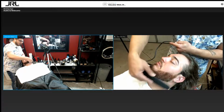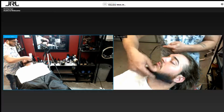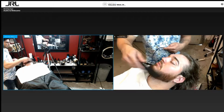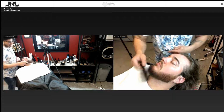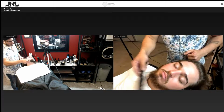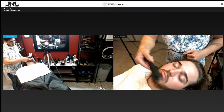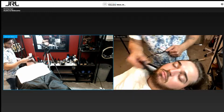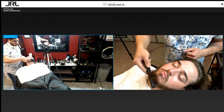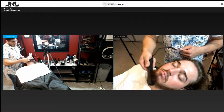Now I am going up and against as well, just so I can get in there. I want the hair to somewhat poof off the skin, so I can get a nice even trim. Perfect. So the chin, I'll go up, and then I'll go down, and I'll keep going every which way. I want it to be somewhat like an afro, right? Pull it up and off the skin, and then when we shape it, we'll get a more accurate trim.